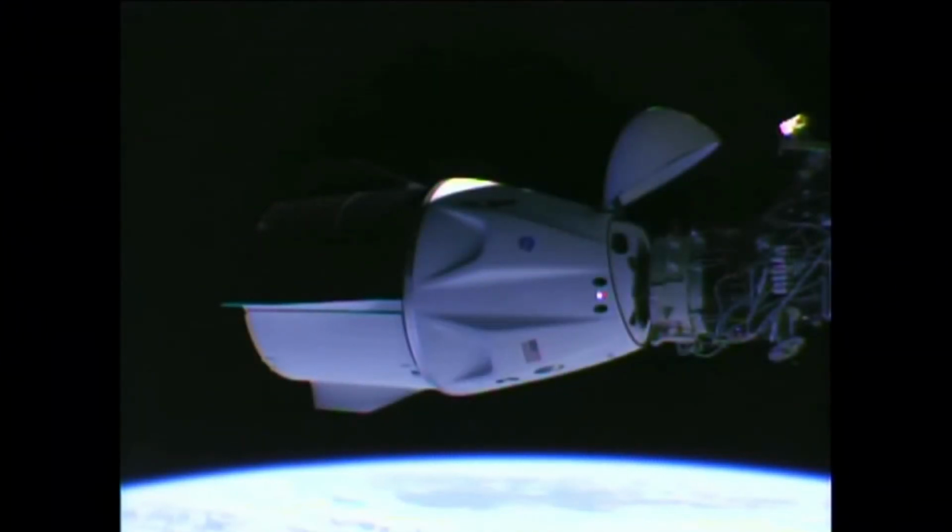And there are still a few steps to complete before Dragon is securely attached. Dragon SpaceX on the big loop, soft capture ring retraction in progress. That's good. The ring retraction is happening. Ring retraction happening as expected.